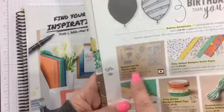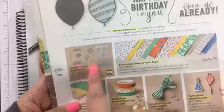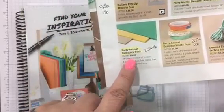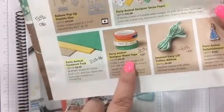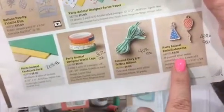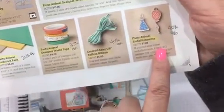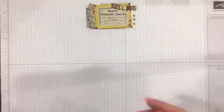Just to let you know on some of these other products here, the Thinlits set, make sure I can get this into the camera here, is 50% off right now. The designer series paper is 40% off. We have the cardstock Party Animal paper pack, and that's 20% off. The washi tape is 30% off. This beautiful ribbon in Emerald Envy is 40% off. And these cute little embellishments of the party hat and the balloon are 40% off. So make sure to grab that stuff. I mean, that's a great deal, right? Okay, let's get started here.